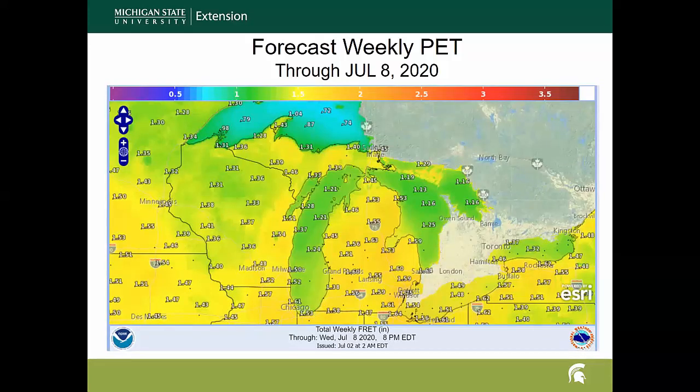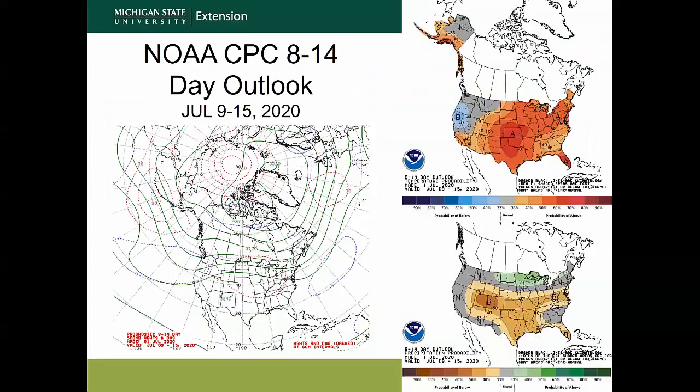And so we're looking at, just like we did a couple weeks ago, almost a repeat day to day with high atmospheric demand. If the water's not there, it won't evaporate, of course, but it puts the plant under stress if it can't keep up. So high atmospheric demand is definitely where we're headed here. And these conditions are expected to continue at least for the next couple of weeks.